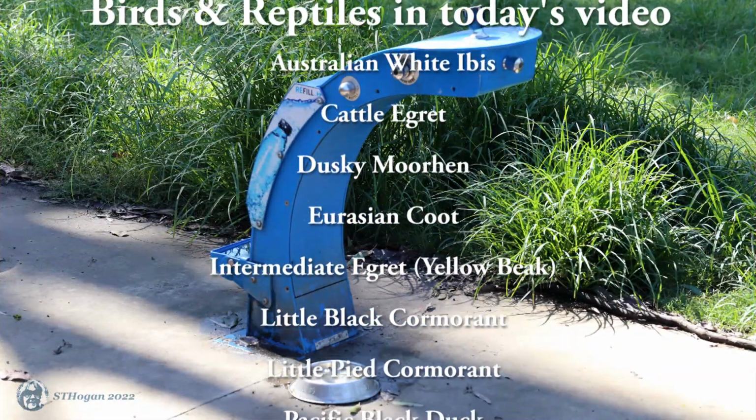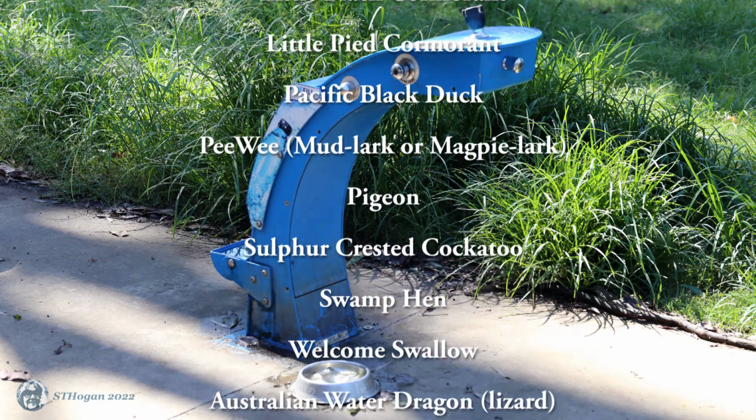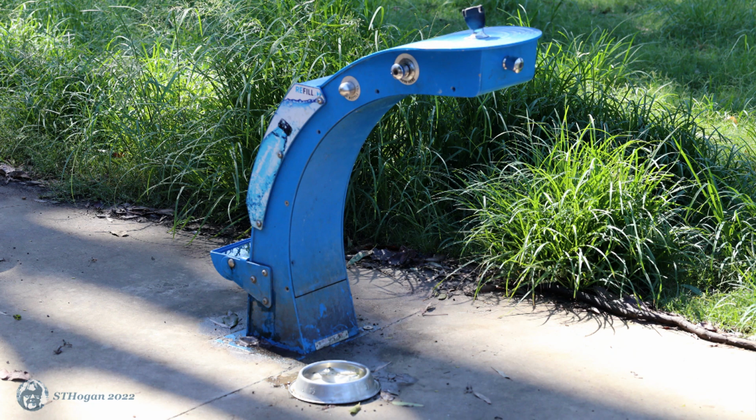And that's a fancy looking drinking fountain. People drink from the bit on top, and pets can drink from the trough that's attached to the back of it. And somebody has placed a dog bowl there as well, but that won't stay there.